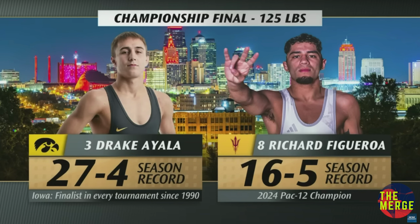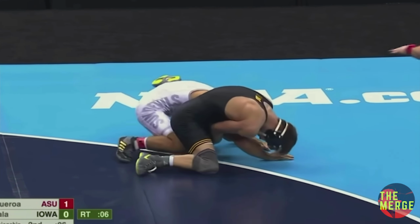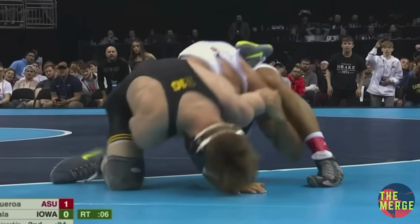I just got back from the 2024 NCAA Wrestling Championships in Kansas City. Such a great experience. Saw some awesome wrestling, a lot of upsets. This match with Drake Ayala and Richard Figueroa, I could not wait for. I was really excited they finally got to meet, especially in the finals. This match had some great scrambles in it, right? So I'm not going to be covering just this one.